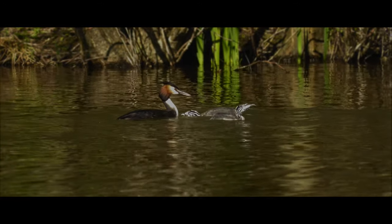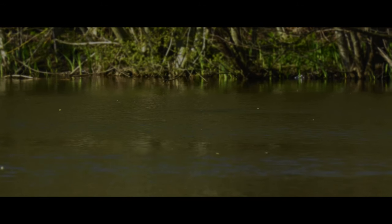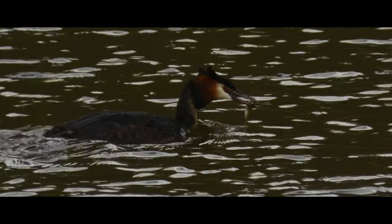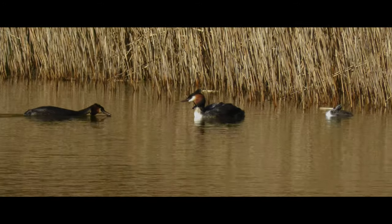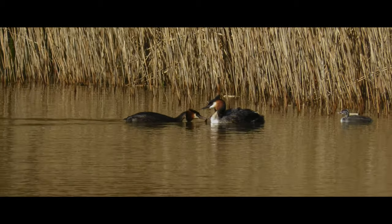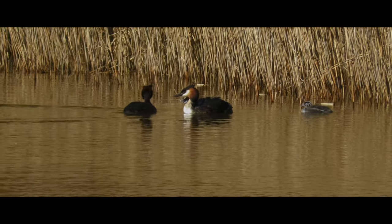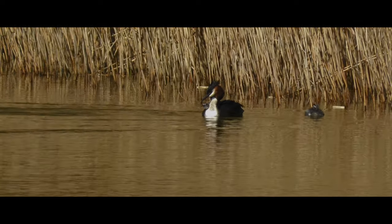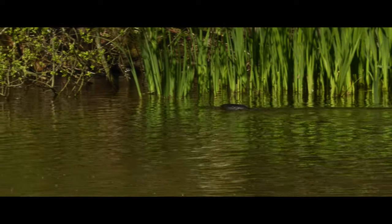But back in the 19th century, these birds nearly became extinct. Their feathers were used to decorate hats and ladies' undergarments. It's believed that the grebe population got down as low as 32 pairs. Grebes are actually predators, and there's another predator that's just turned up on the scene.